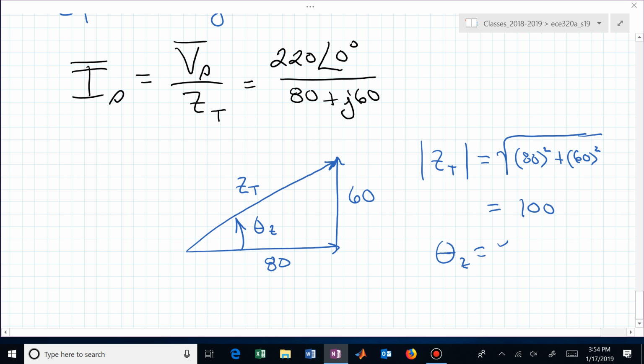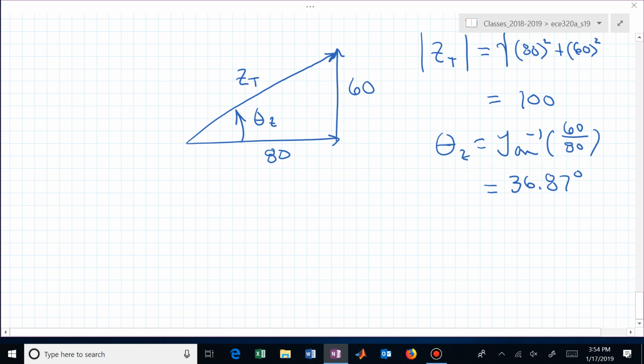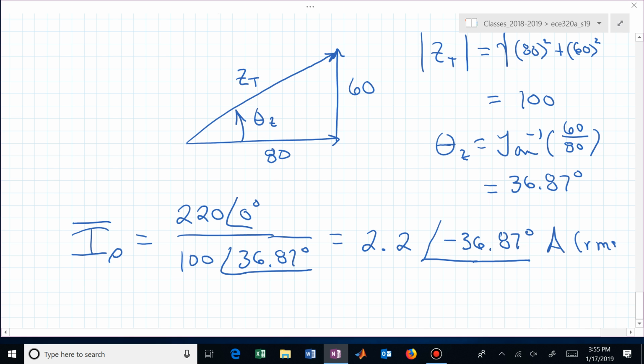The angle, theta sub z, is now the inverse tangent of opposite over adjacent, and that is this familiar angle, 36.87 degrees. Now we're in a pretty good position to find I sub s, the current flowing in that series circuit. I sub s is now 220 at 0 degrees divided by 100 at 36.87, or the current is now 2.2 amps at minus 36.87 degrees, and that's an RMS value.